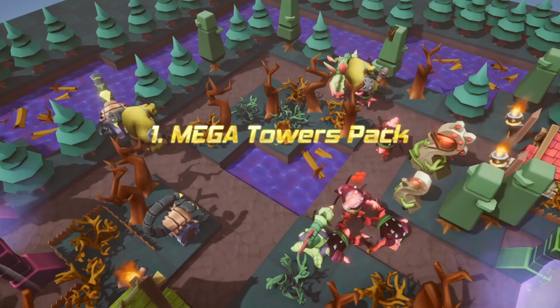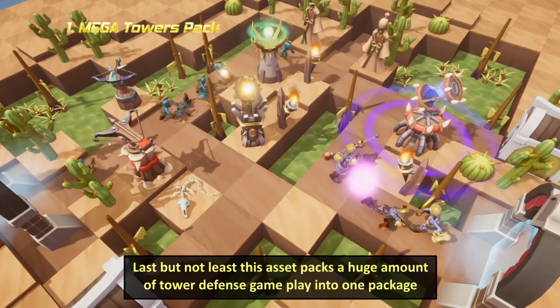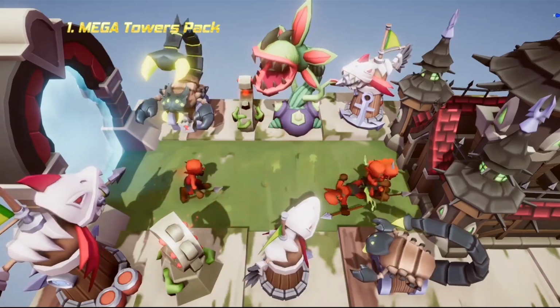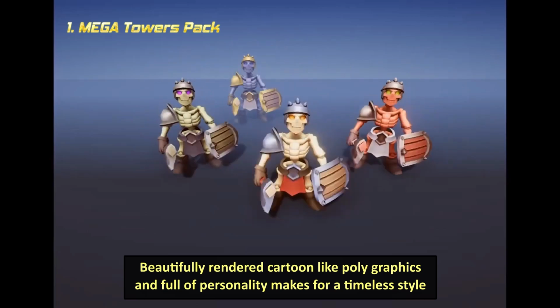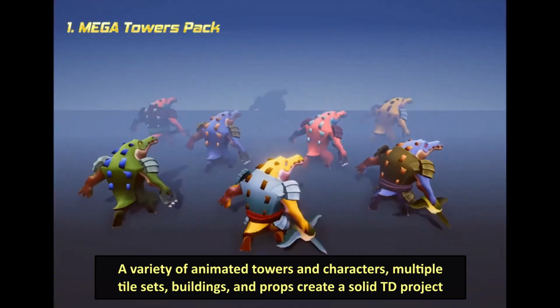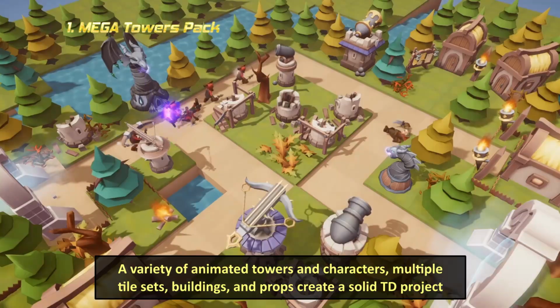Number 1. Mega Towers Pack. Last but not least, this asset packs a huge amount of tower defense gameplay into one package. Beautifully rendered cartoon-like poly graphics and full personality makes for a timeless style. A variety of animated towers and characters, multiple tile sets, buildings, and props create a solid tower defense project.